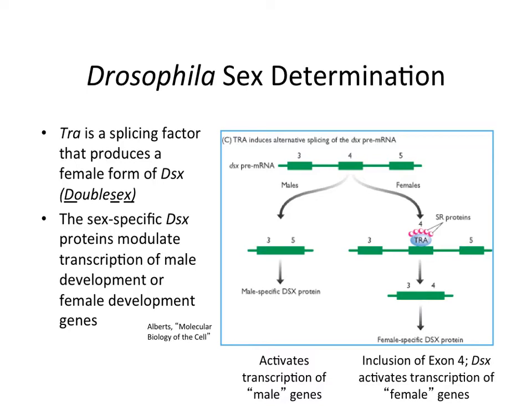It works on the gene double sex. So here's the double sex pre-messenger RNA. It's going to be spliced. In this case, the TRA protein binds to exon 4 and ensures that exon 4 is retained in the protein. And that makes a female-specific version of the double sex protein that has exon 4 in it. In males, exon 4 normally gets spliced out. So you don't get exon 4, you just get exons 3 and 5. It makes a different version of double sex.